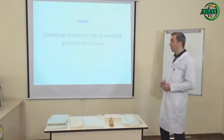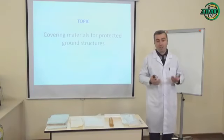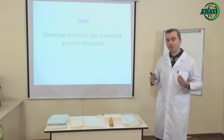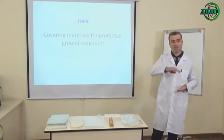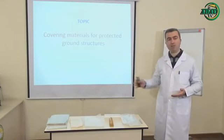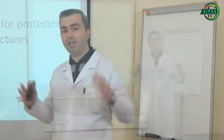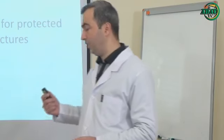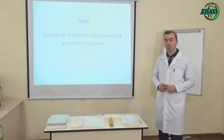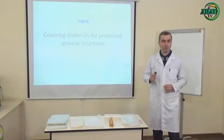You may have a question: why do we need cover materials for protected ground structures? Because covering materials help us to protect our plants from the outside weather conditions, also to keep the heat and moisture inside the greenhouse and make useful conditions for the plants to grow. Also, different cover materials have their own structural features, which are very important for the growers.